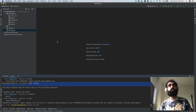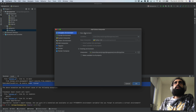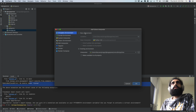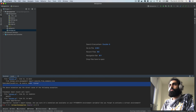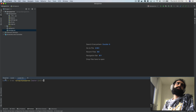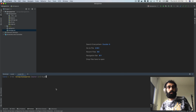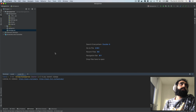What I want to do is just create that virtual environment. I want to come here and add an interpreter. And right here, we're going to do an existing environment. Damn, it's already set up for us. Perfect. So let's just wait for it to hook up. I'm going to open a new tab so the environment is activated, and then here I want to do a pip install Django. And it's going to install Django.